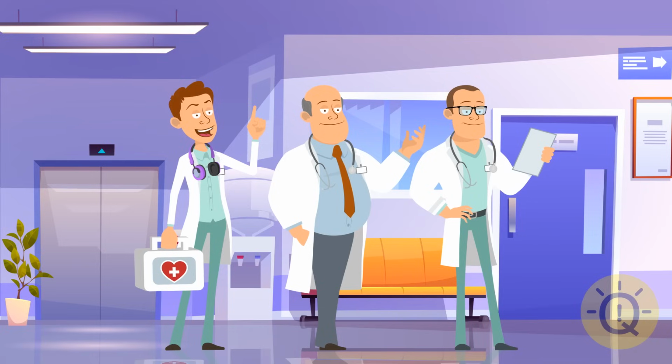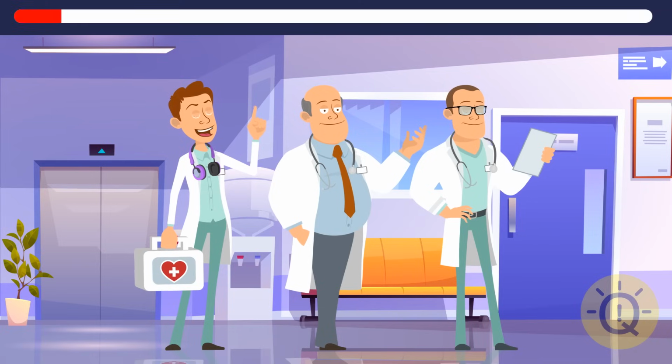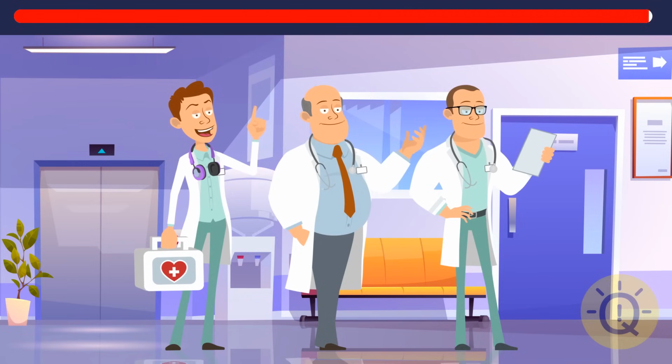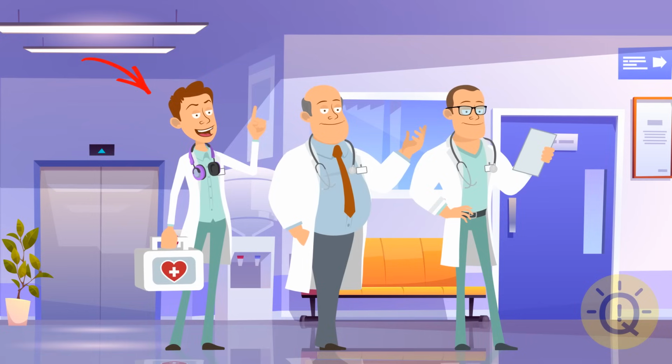Take a look at this image. Can you figure out which doctor is fake? It's the guy on the left. He's got headphones wrapped around his neck. Something's not right there.